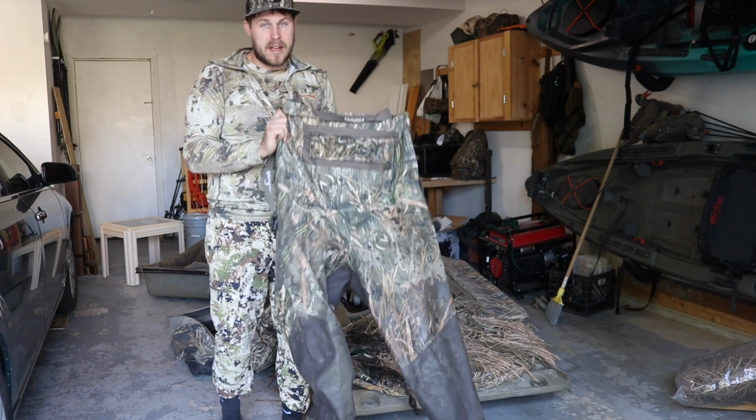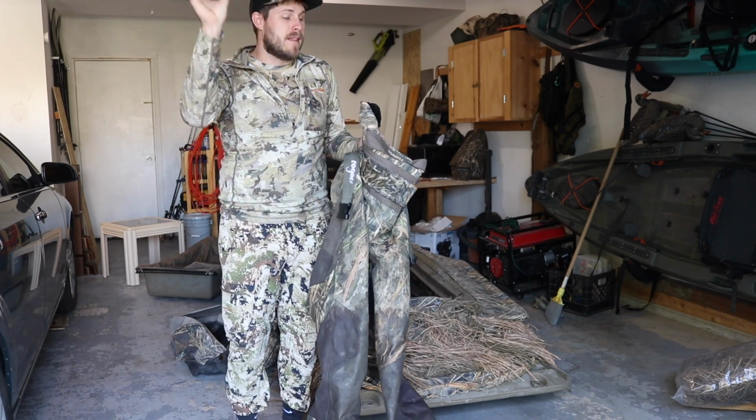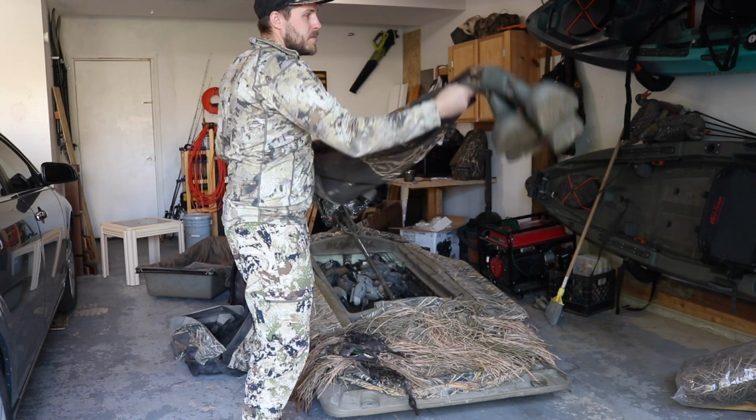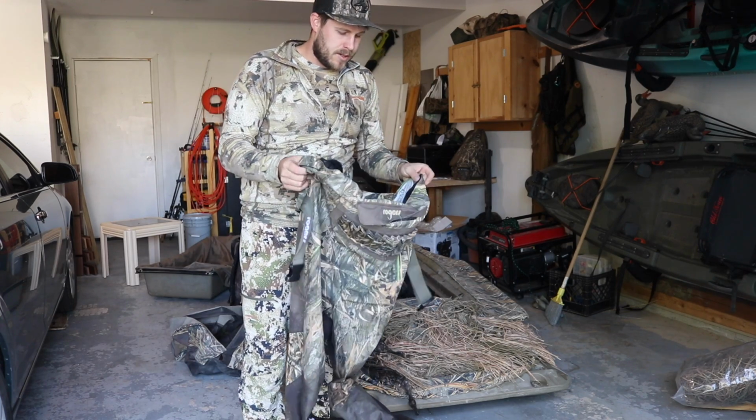If you guys have a pair of waders and you wanna take care of them, it's best to hang them up by the feet and hang them upside down like that and make sure you clean the mud off the boots. And that'll kind of help them last a little longer.